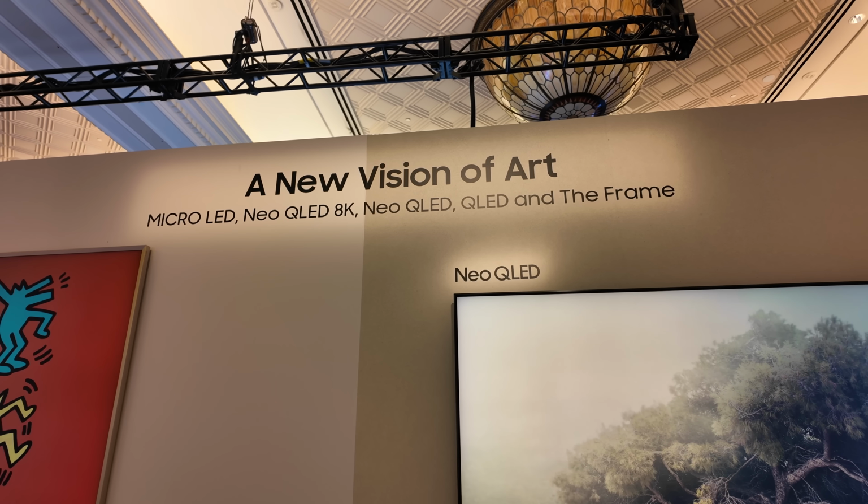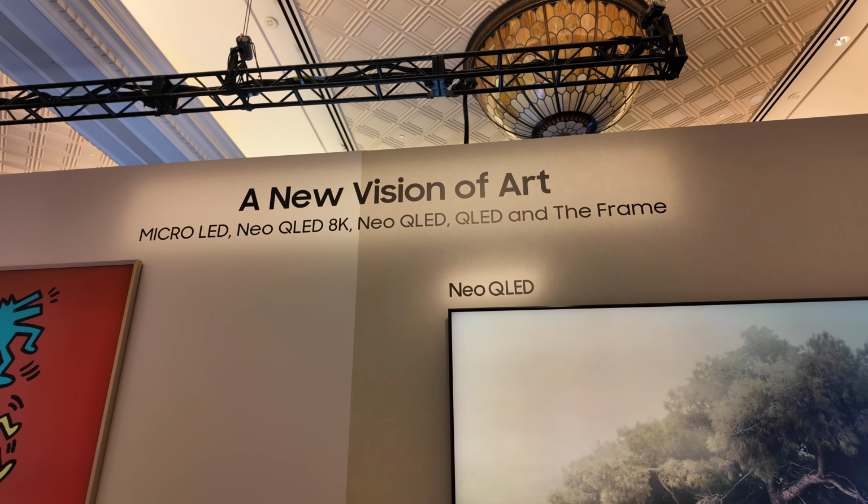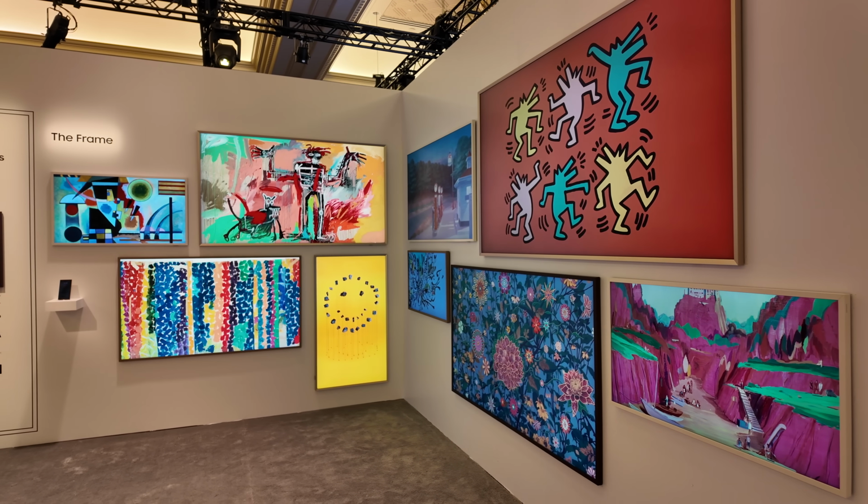Now, obviously, a big selling point for the Frame is the artwork, and Samsung's art store has over 3,000 curated works from artists all around the world, and it's no longer just for the Frame TV and the micro LED TVs, but now has been expanded across the new QLED and other QLED models for 2025.